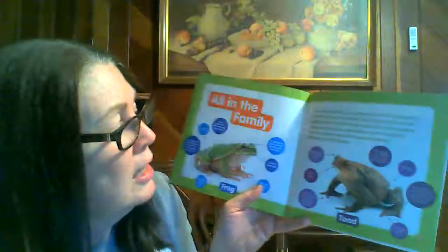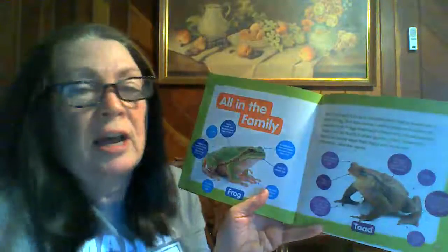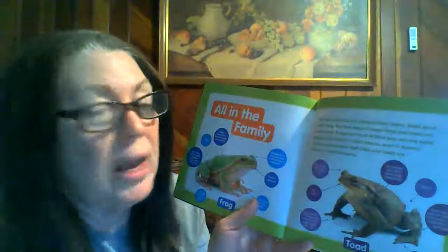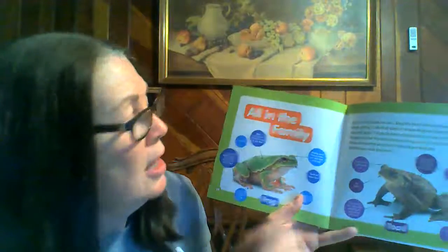A frog has bulging eyes. Can you make your eyes look really big like a frog? Well, they didn't say anything about the eyes being big or small, but they say a toad has poison glands behind each eye. Well, I sure didn't know toads had poison glands. I'm going to be a whole lot more careful when I touch toads from now on. So that would be something that would be different. Frogs don't look like they have poison glands, and a toad does.